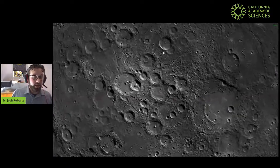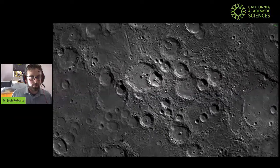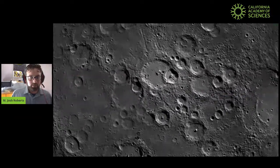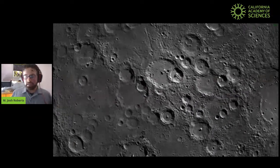Now, we can also learn about their age, and here's a super cool way to do it. Check out these two craters. I see one crater, two craters. Can you pick them out? So we'll call this one crater A. This one, crater B. Which one is older, crater A or crater B?